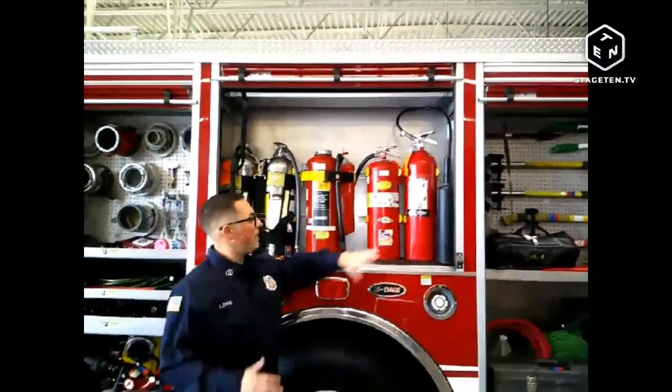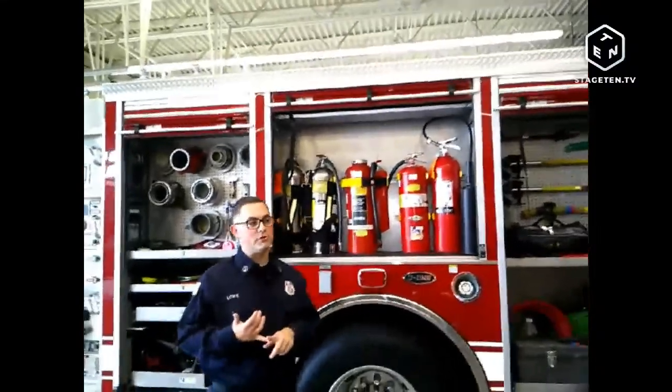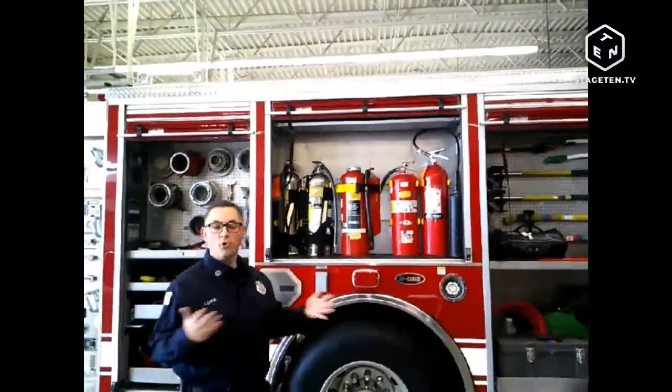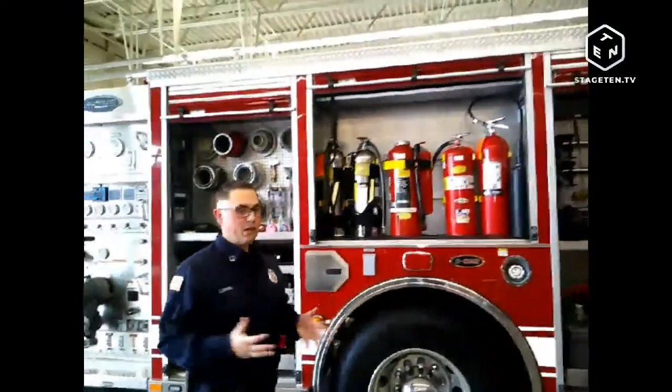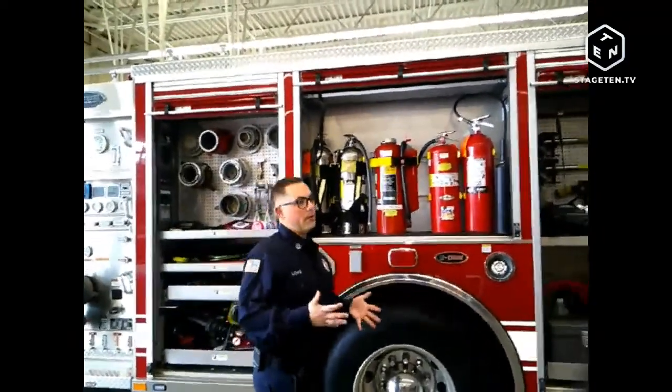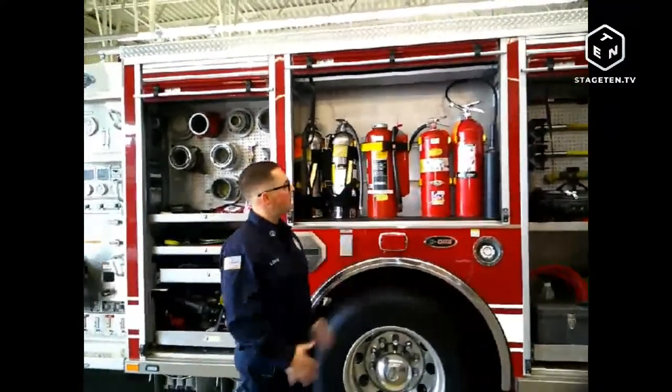A fire extinguisher that we can put all different types of fires out. So there's A class, which is just your wood and your paper. Then your B, which is your gasolines or anything. And then your C, which is electrical. So we have all different types of ways to put different types of fires out.